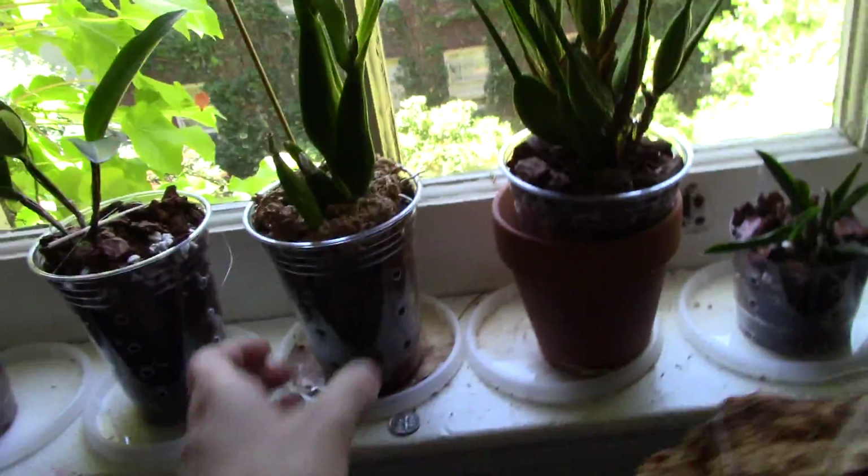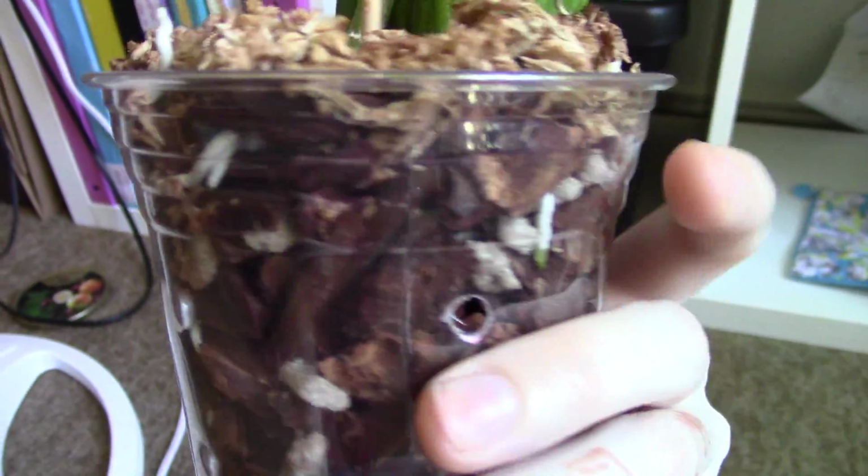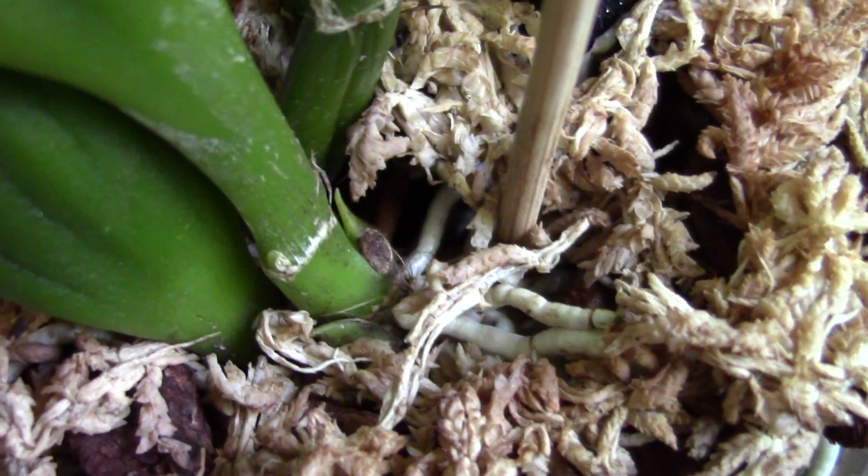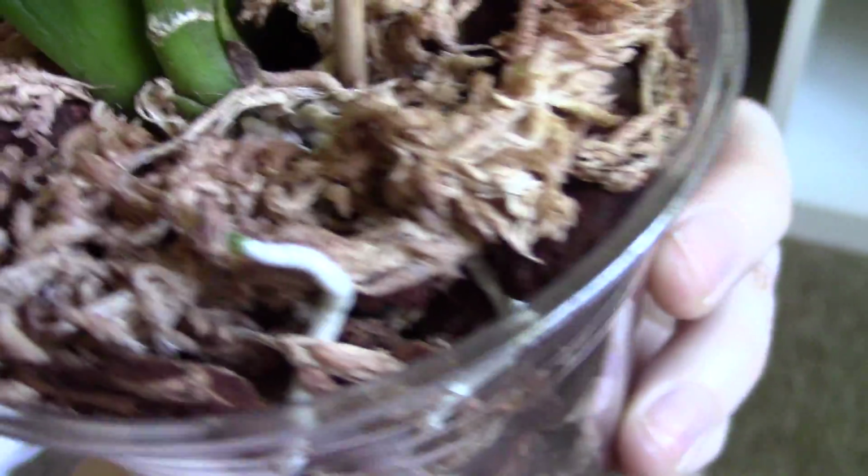Next we have another Encyclia cochleata. I think I really like this orchid too much. Now this one has been laying down basically a web of new roots. It's going wild with these new roots, green growth tips. I mean, look at that. Those white roots are all completely new.